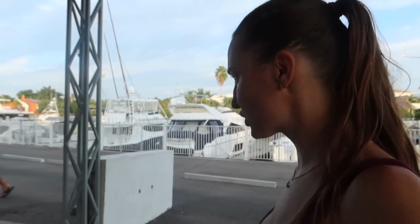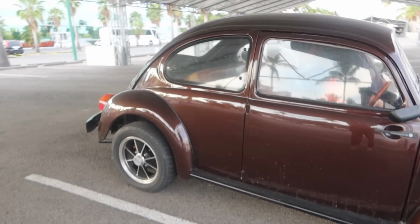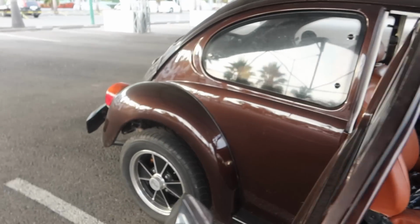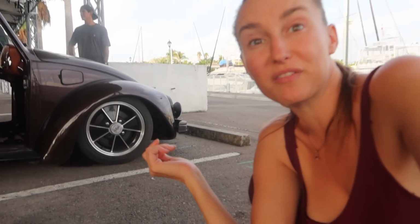Okay, do you guys want to see the funniest thing ever? This truck is slammed and you can lift it with hydraulics. It's really funny. Oh, a little backfire. So I think that's all she wrote for the hydraulics. It's not really great for Puerto Vallarta because it's really rocky roads, but it's an adventure.